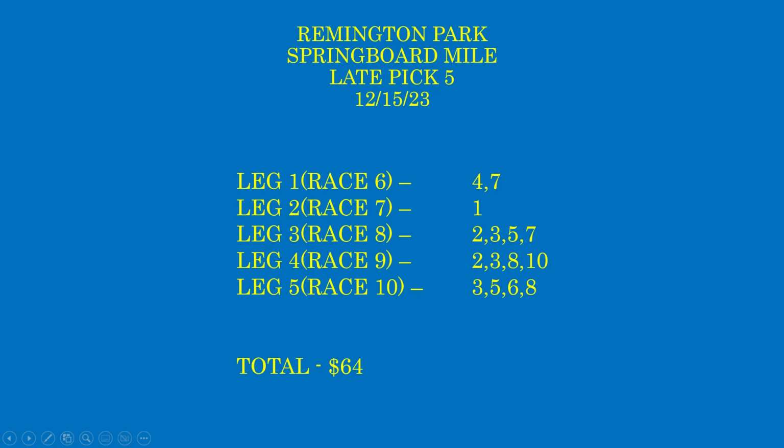So here's what the ticket looks like for the Springboard Mile Late Pick 5. In leg 1, we're going to use 4 and 7. In leg 2, we're going to single West Omaha. And doing so is going to allow us a few more options for the latter 3 races. In leg 3, race 8, we're going to use 2, 3, 5, and 7. Leg 4, race 9, we're going to use 2, 3, 8, and 10.